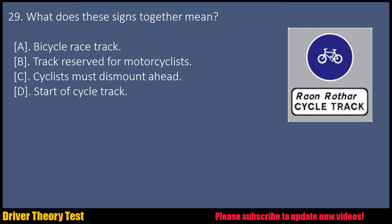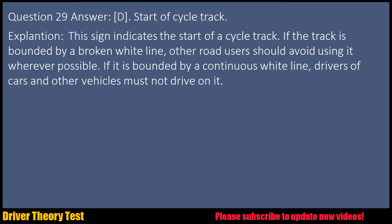Question 29. What do these signs together mean? A. Bicycle racetrack. B. Track reserved for motorcyclists. C. Cyclists must dismount ahead. D. Start of cycle track. Question 29. Answer: D. Start of cycle track. Explanation: this sign indicates the start of a cycle track.